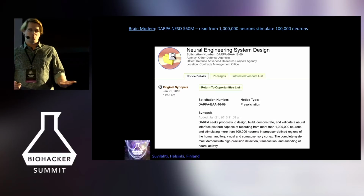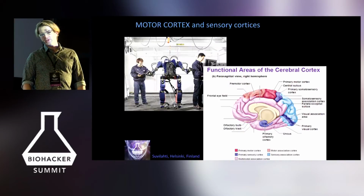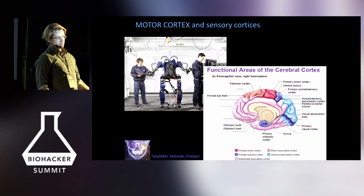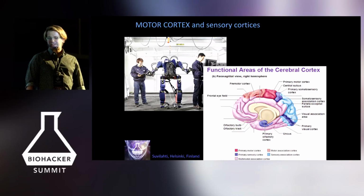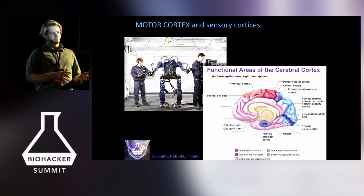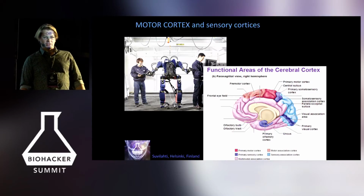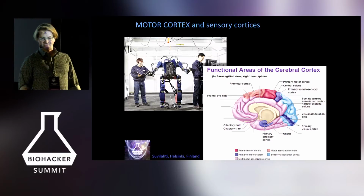And one might ask, what would you really want this neuromodem for apart from telepathy? Well, the government is really interested in re-enabling soldiers who've been injured. So if somebody has a spinal cord injury, if you put this device onto their motor cortex, then they could conceivably control an external skeleton and also interface with their sensory cortices.